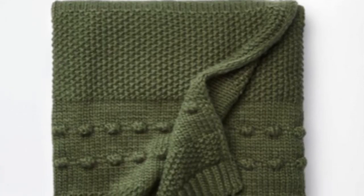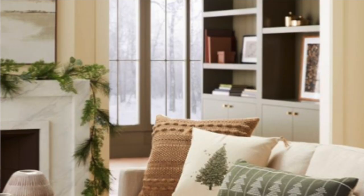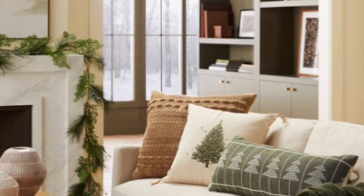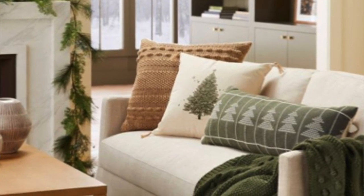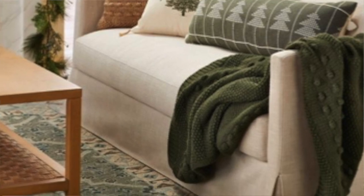All right, the next item is this bobble stripe knit throw blanket in green by Threshold Design with Studio McGee. I thought it was just so gorgeous. The green on this matches the green on the Christmas tree pillow that I showed you in the very beginning. And I just wanted to keep it very simple, but just rich. And something about this green just gives me that vibe.